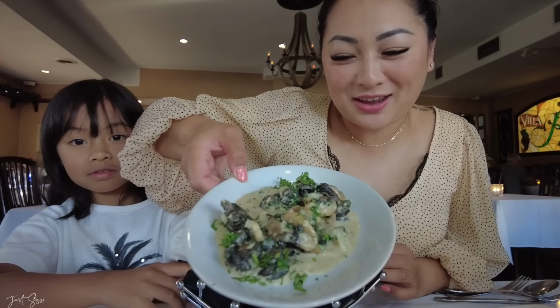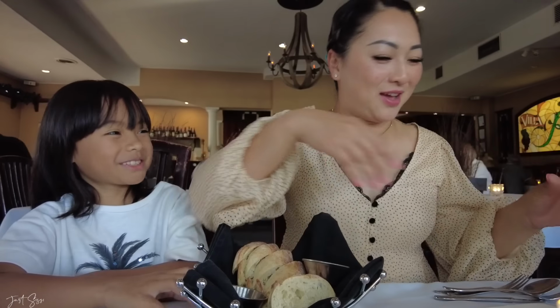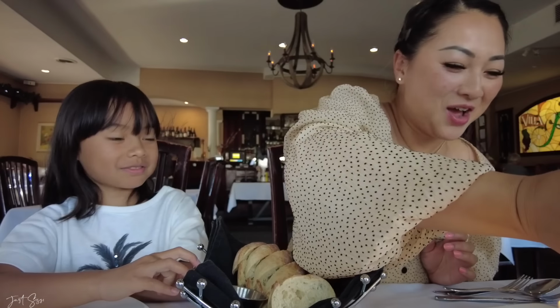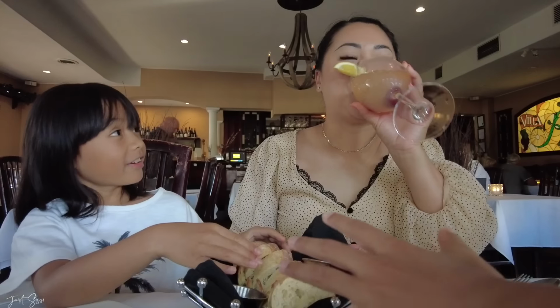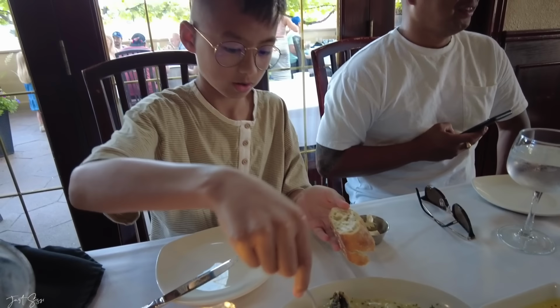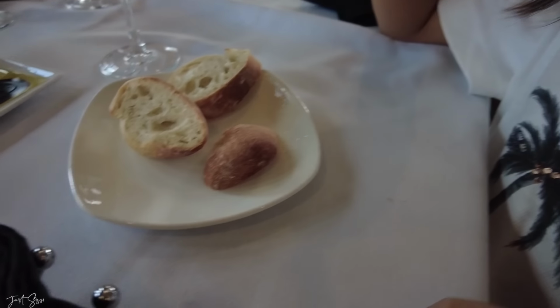Escargot just came. This is it. It looks so good. And then I have my pitcher of sangria over here, you guys. Ready? We're ready to eat. Of course. Yeah, go eat. The music is so inviting. You took all the bread.